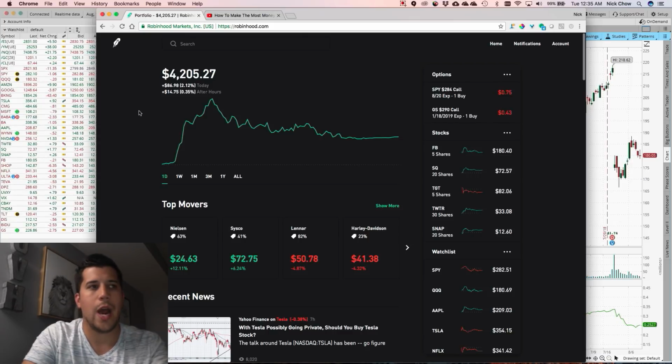But I just want to show you how I've been growing my Robinhood account year over year. The previous year was up 30%. This year I'm up 30%. I'm hoping I can get back up to the 50 to 60% range in this account, trading options and accumulating some more stock.